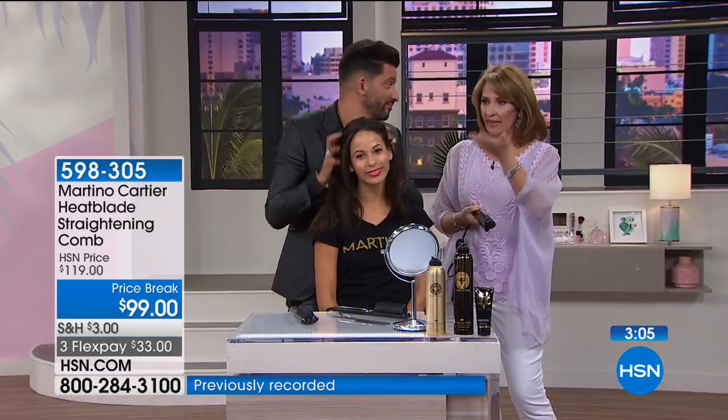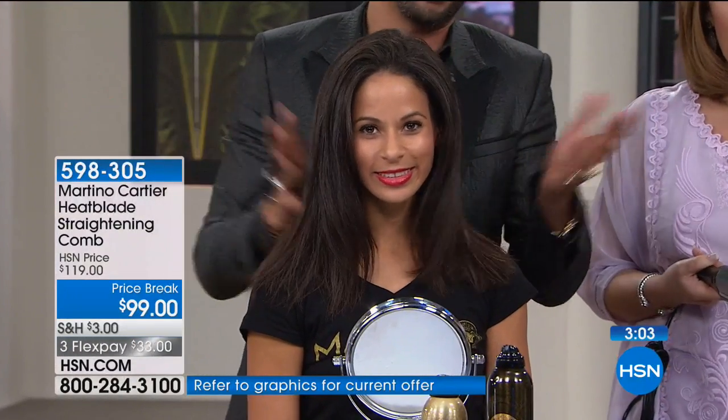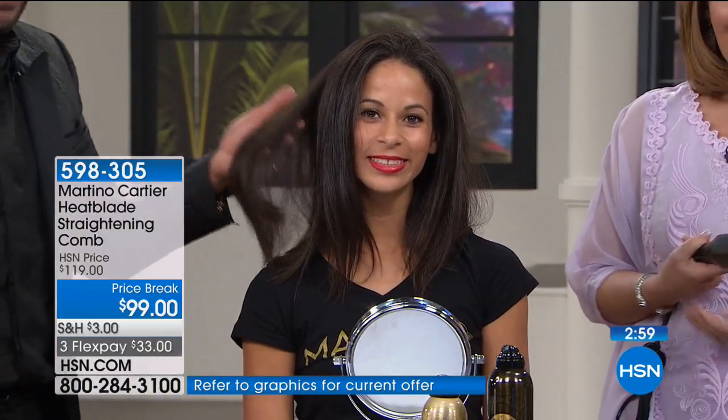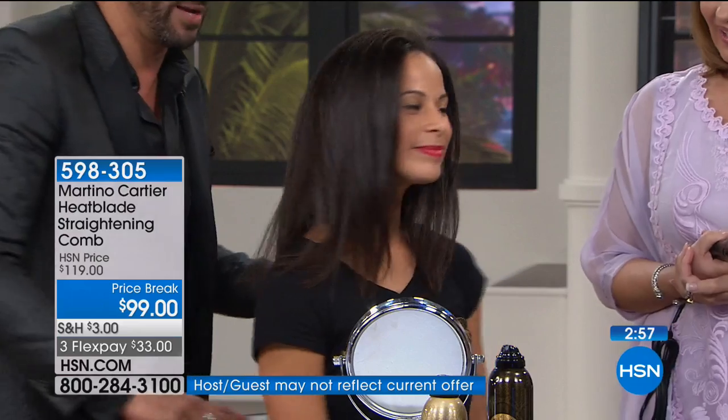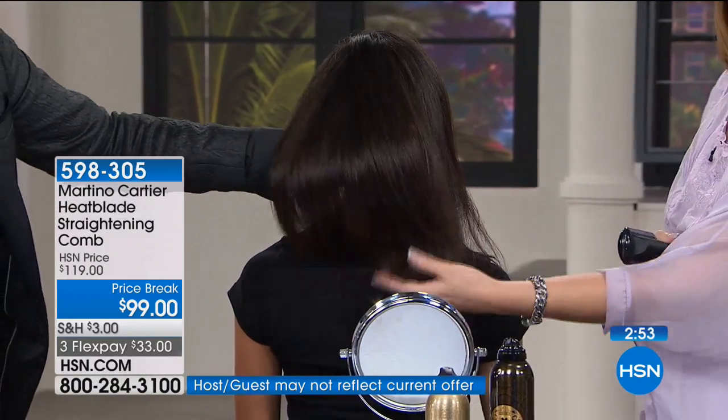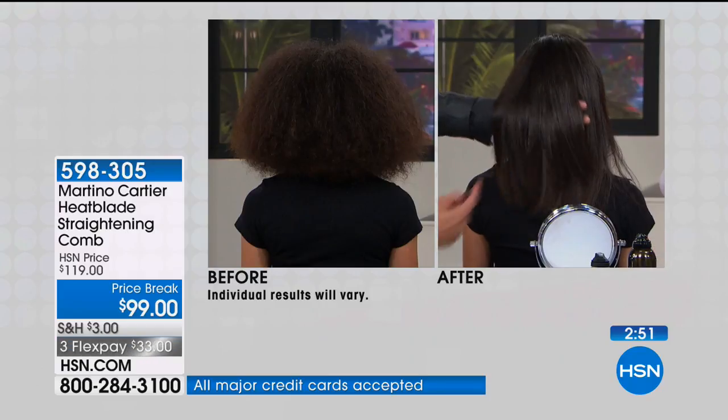It really does. It's so amazing because, again, a lot of these straightening irons aren't making our hair look healthier and shinier. They're making our hair look fried. That's the problem. And this is crazy. This is a miracle, literally, because normally, even in the salon, imagine if you wanted to do it this way. Yeah, it makes your hair look so much longer. Look at that light reflecting on it. You see that light right there?